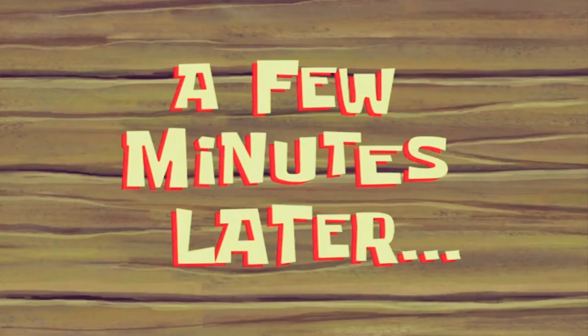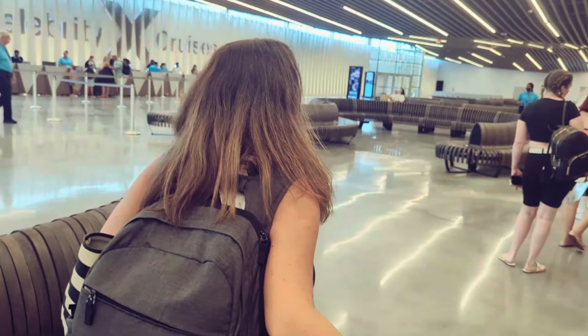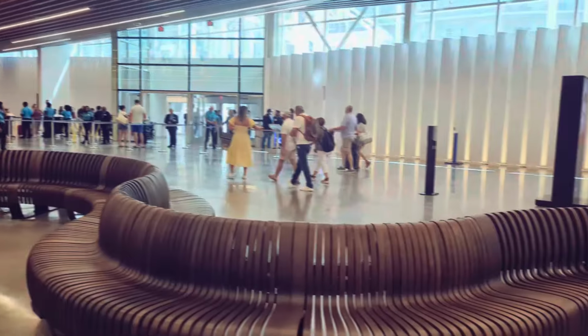A few minutes later. So this is the waiting area where we can get some water. And over here, we just passed through security. We're just waiting for our turn to get on the boardwalk. And now we're boarding the ship.